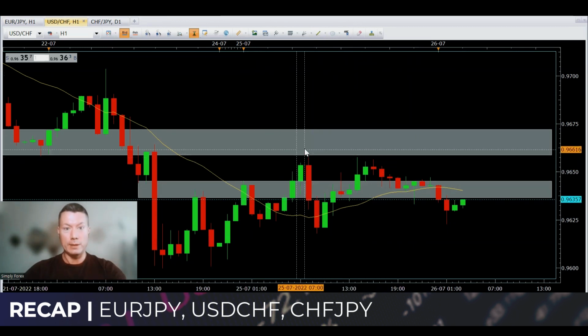But eventually we get this beautiful candle. This is a large bearish engulfing candlestick pattern, and the candlestick is bigger than this candle, this one, this one, and so on. It's bigger than most of the candles before it.